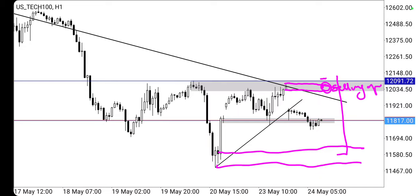So you must wait for a reason to sell here. Don't just go in. Wait for a reason to sell. So maybe you can get rejection bars on M15 and engulfing maybe on H1, whatever. Then that's when you can enter. Then we'll be targeting something like that.